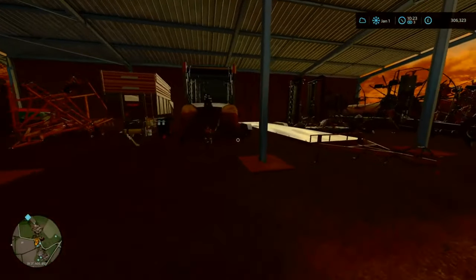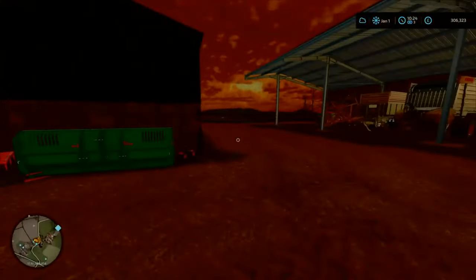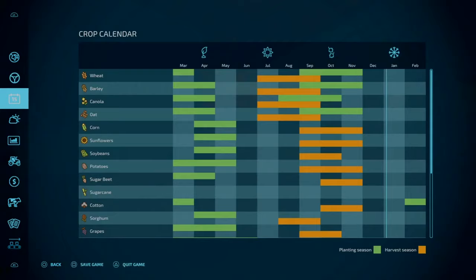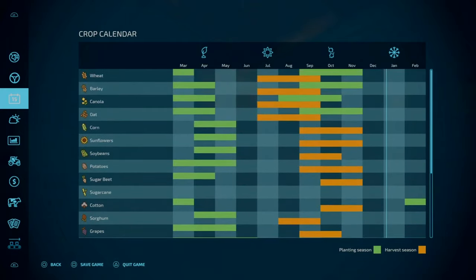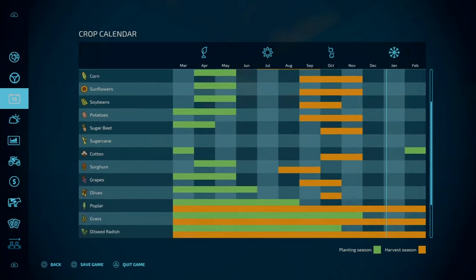So that's done. What do we need to do? Really, there's not much to do because if we look at the crop calendar, nothing can be planted. There's harvesting still on grass, and that can be done all year round, and we're getting new contracts for those coming up at the moment. There's cotton that could be planted in February.